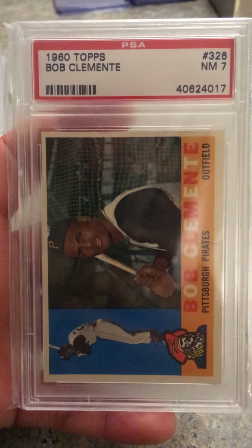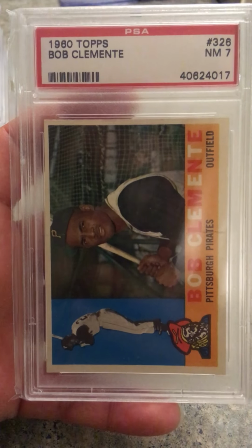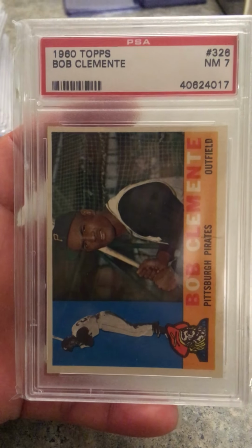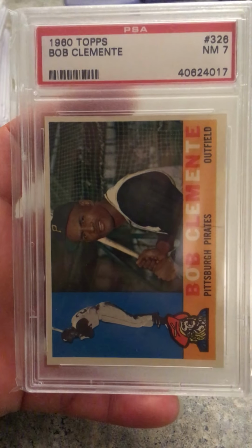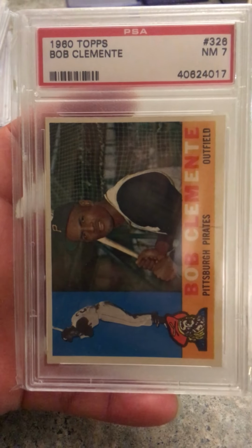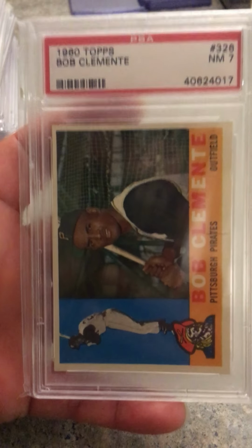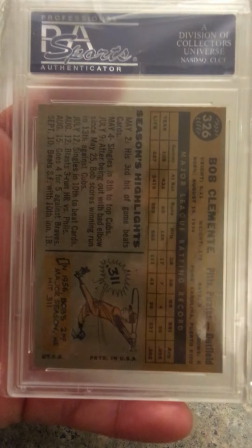And you saw in one of my recent videos, I got back a PSA 6 of this same card that is in my safety deposit box as we speak. I think the centering is better on the 6 that I just got back. But this card, quite honestly, I might end up sending back in to see if I can get a bump on it. This card really looks more like a 7.5 or an 8, even though the centering's off. It's super, super nice.